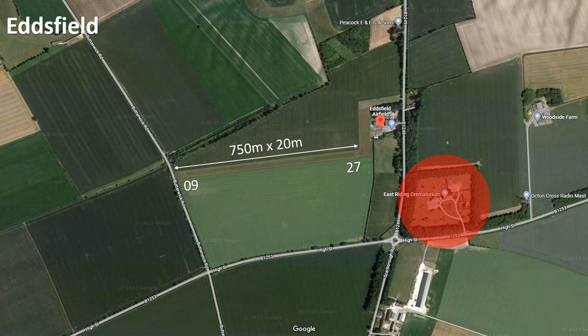Eddsfield is a private farm strip located 9.4 nautical miles west of Bridlington in the Yorkshire Wolds. There is a single grass runway, 750 metres long, orientated 09/27. The airfield sits at 500 feet above sea level, and all circuits are carried out to the north.